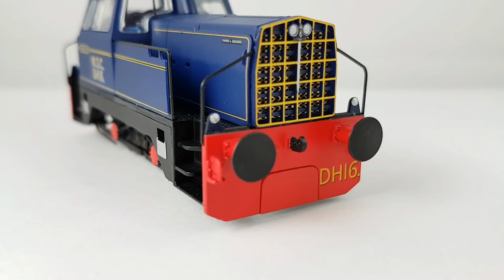I imagine if you really wanted the authentic look, you could weather that up a bit and you wouldn't even see the gap. But it's a nice touch for them to even include that on a model with this price point. So let's go on to putting the chip in. We'll see how difficult that is.